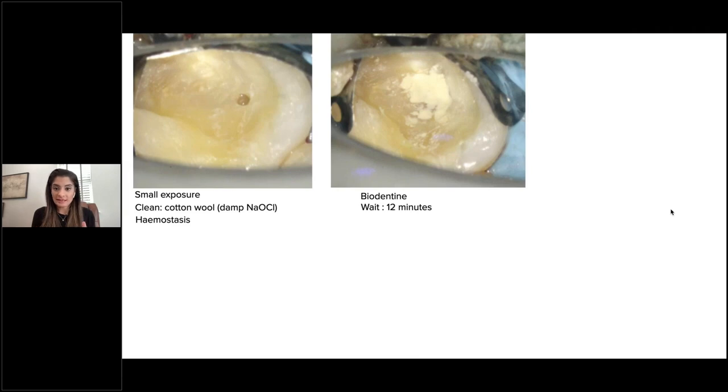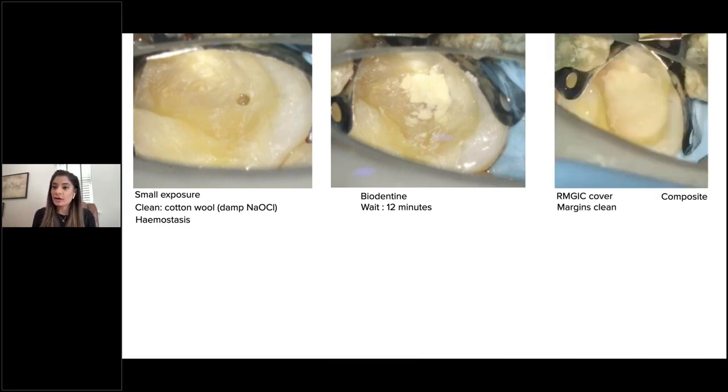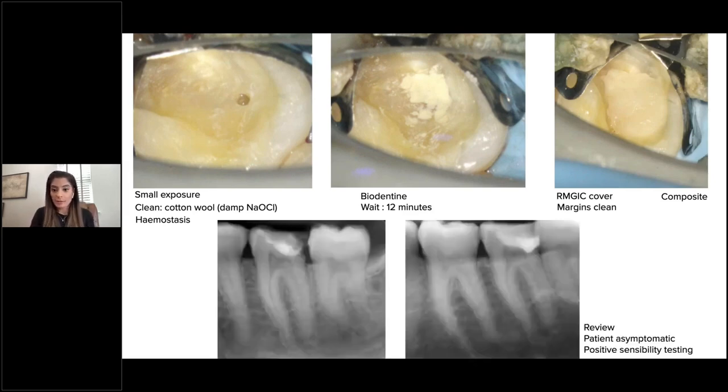After the 12 minutes, once that's set, I would use a probe just to remove these edge bits, or sometimes a very small rose head in a slow handpiece, and again, just gently remove those bits. And then I would put a resin modified GIC layer on top, followed by a composite restoration. Now, for this case, it went very well. You can see here, pre-op and post-op, the patient was asymptomatic at the review, and I got a positive sensibility test. So a method like this works, but it is very stressful as a clinician.